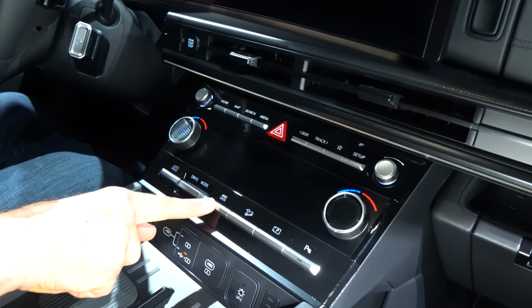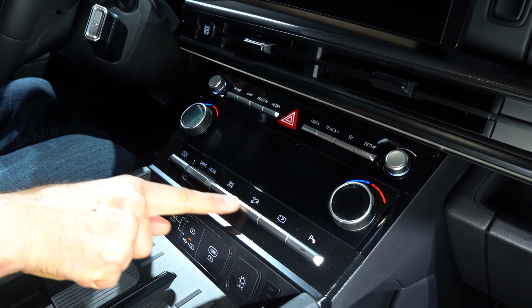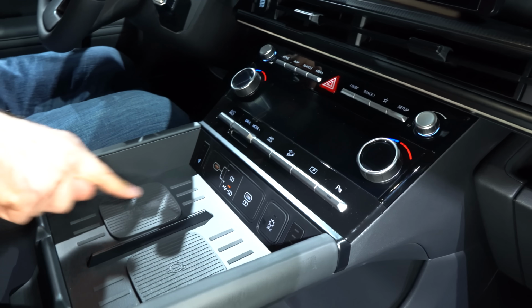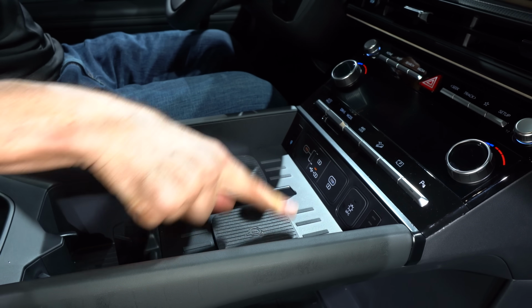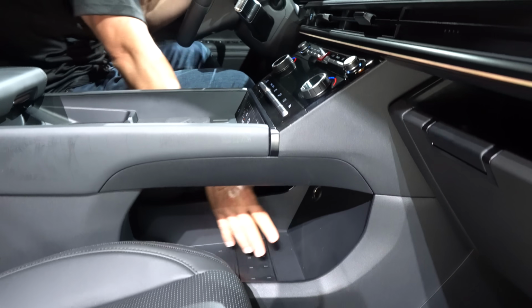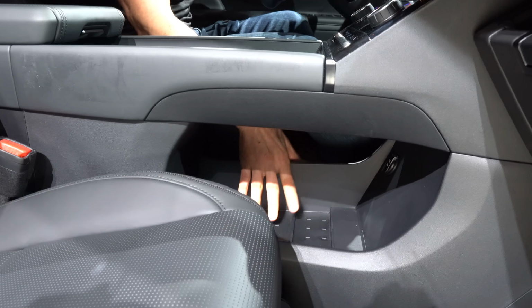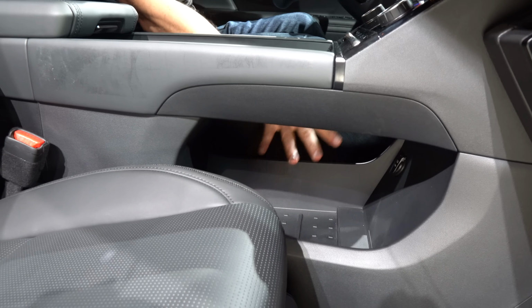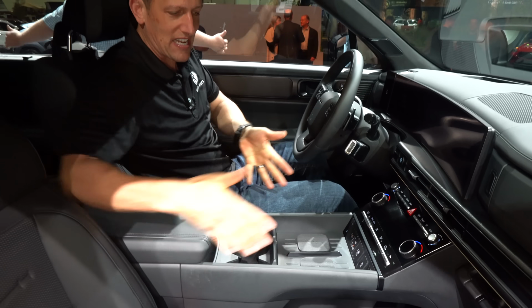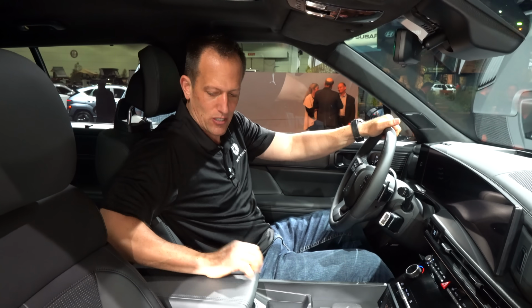You got your four-wheel drive. This is four-wheel drive. You lock your four-wheel drive. Hill descent control, different drive modes. Wireless charging, 2 wireless charging pads. USB-Cs, and then down below, check it out. You got 12 volts, and you have enough room in here for a purse, a bag, a sack, a satchel, and 2 cup holders, all nicely done in this center console area.